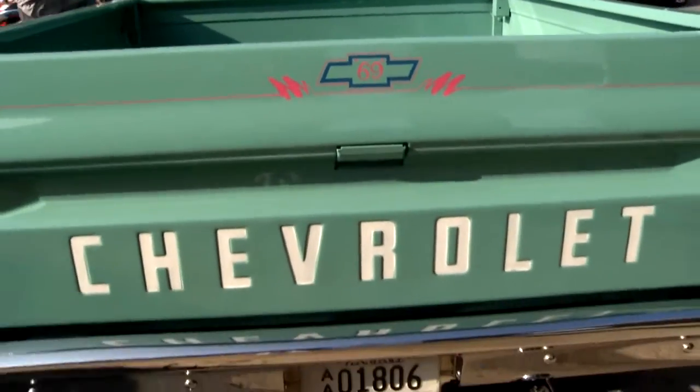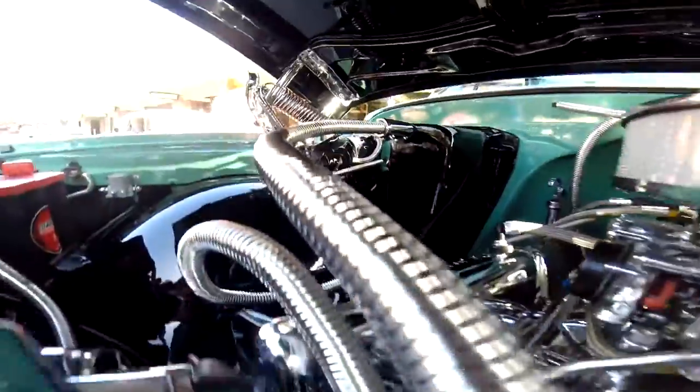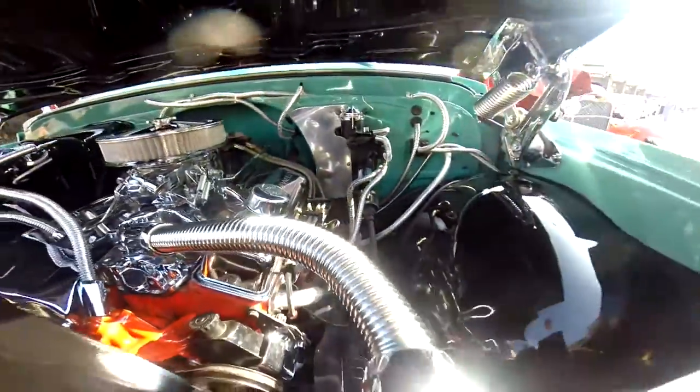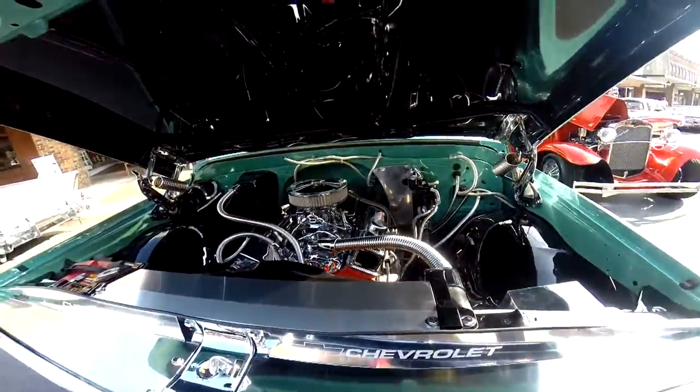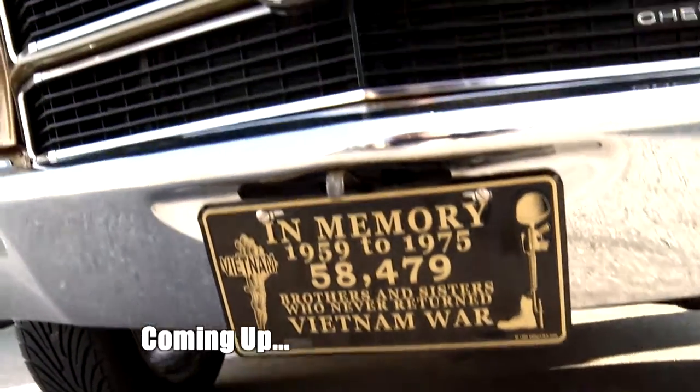My dad bought it new, and we've had it out in the tobacco patch, married to the frame on it, loaded down with tobacco and everything. My daughter will probably get it next. Coming up, a Chevelle becomes a memorial.